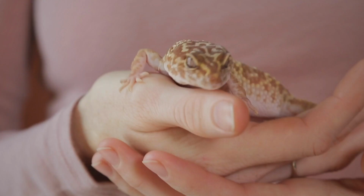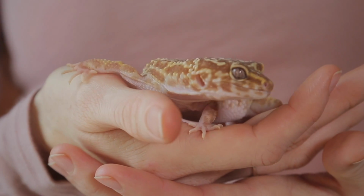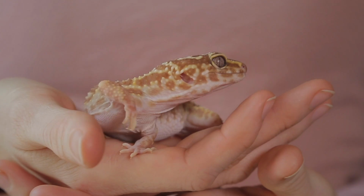So the takeaway message is, if you're new to keeping leopard geckos and you're not confident in your setup yet, it's okay to avoid sand. However, sand is not wrong for everyone. It is possible to offer sand in combination with a variety of other substrates, as long as you have the proper husbandry down to a T and you monitor the gecko's behavior.